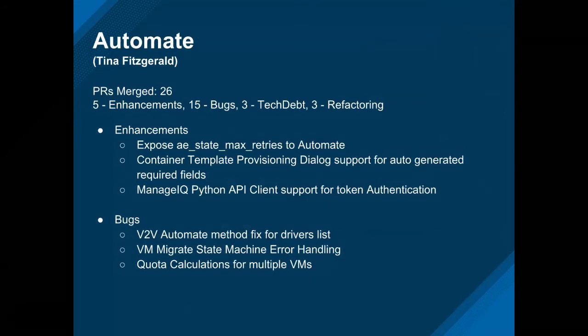Container template provisioning: a change was made for container template provisioning dialogues not to consider fields that have the auto-generated dialogue option as required. The ManageIQ Python API client that's used in Ansible Playbook Services can now authenticate requests using only an API token.